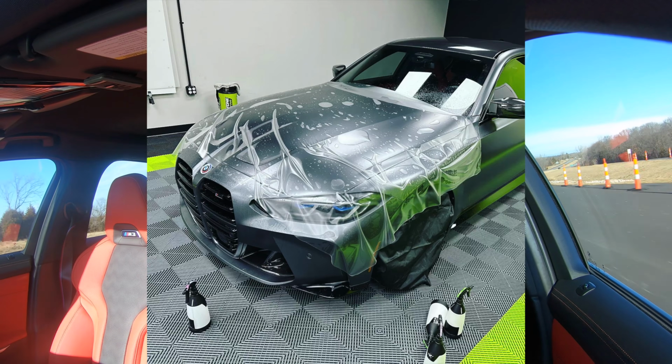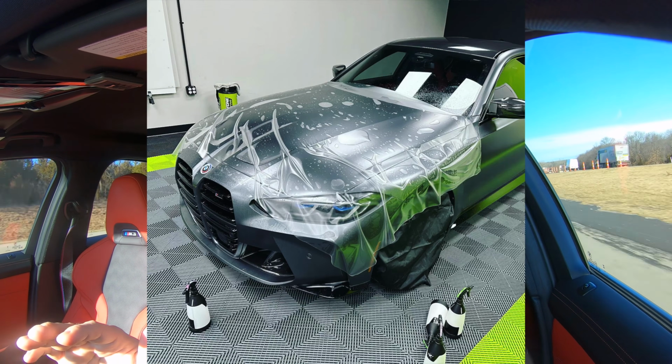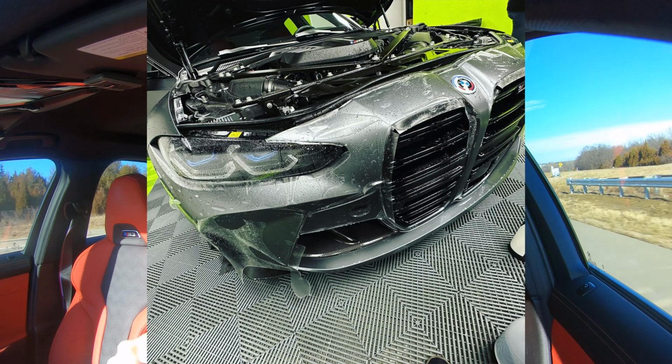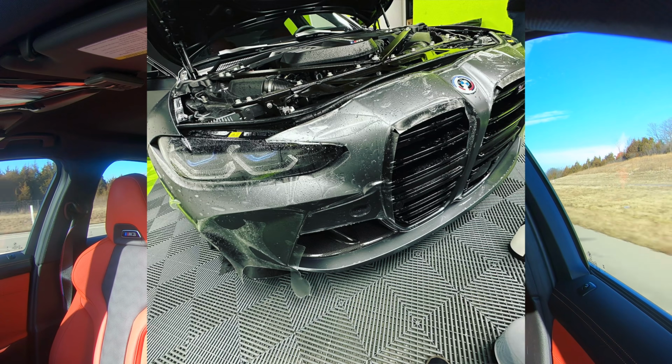I got XPEL Stealth covering the whole front end, so the hood, the bumper, the side fenders, and the mirrors, they're all covered in XPEL. If you're going to go with the matte paint, I would highly recommend that, just to keep it looking factory fresh. Because if you drive around the highway a lot, you get those little rock chips. They're really going to stand out on the matte paint because they're going to be like little white dots, especially if you have a darker matte paint like this one.